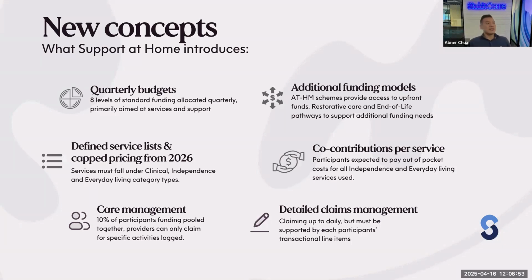A key thing to highlight here is that out of the service categories under Support at Home, we have clinical, independence and everyday living. Independence and everyday living have co-contributions. Any clinical services don't have any. With claims, you can claim up to daily now, but you have to support each of these claims with transactional line items. So it's not just a simple summary of your account. You have to detail out each line item.